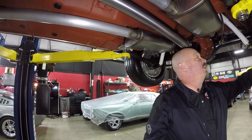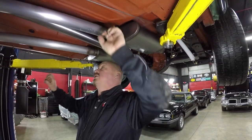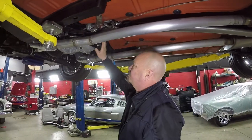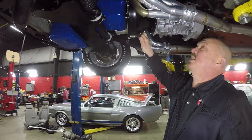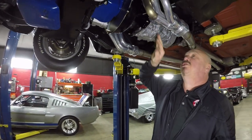We do have disc brakes out back. That's all new. The shocks look fairly new. You can see the floorboards have been primered just like they would have been from the factory. The frame up here is in good shape. We got a Tremec 5-speed trans here. We got brand new jet coated headers. Looks like an explosion proof bell housing, and it is a hydraulic clutch here.